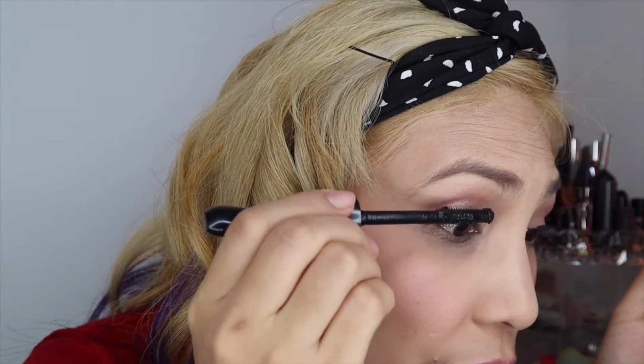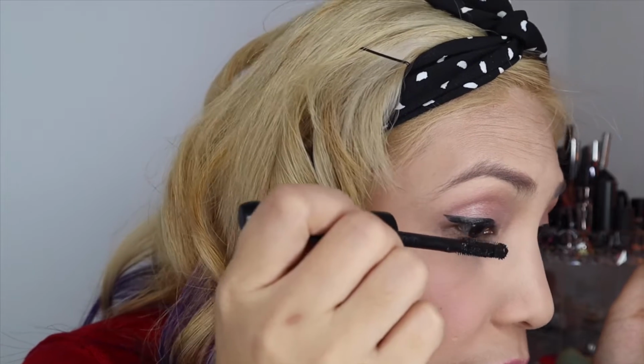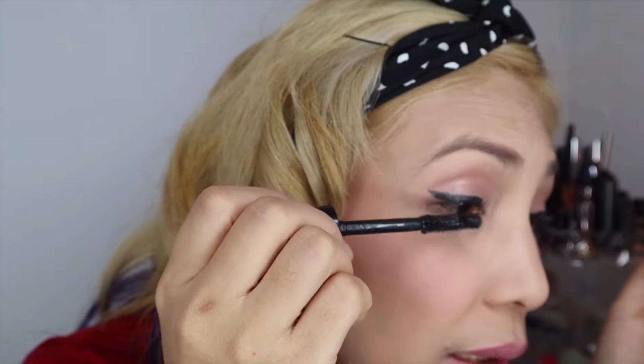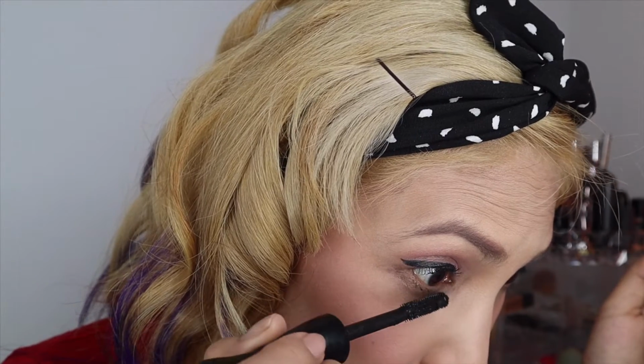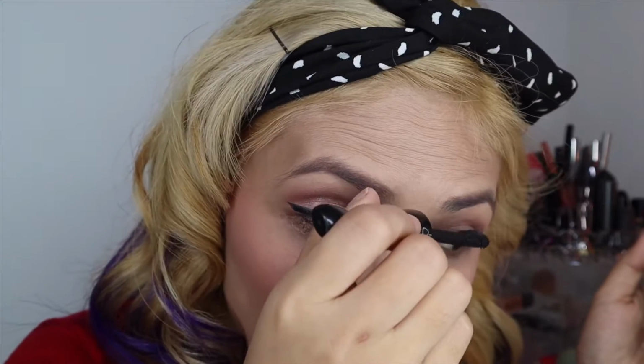So, with mascara, nothing is perfect also, but just be very, very careful. I use very little on my lashes, since I don't have many, so leave them be, okay? And then the lower one. Then that's it.